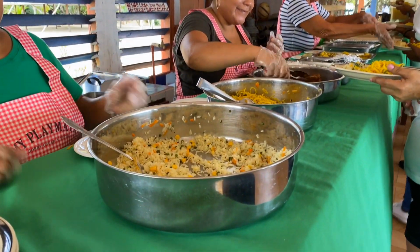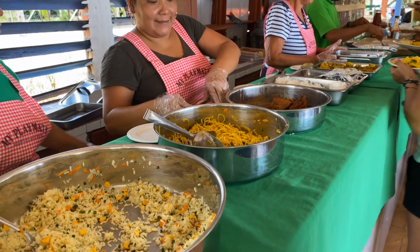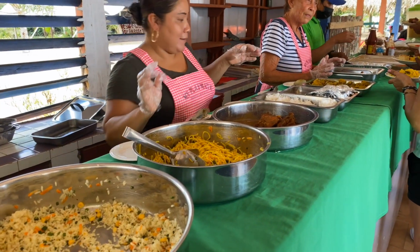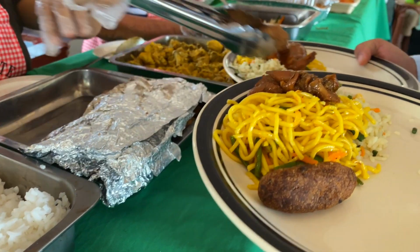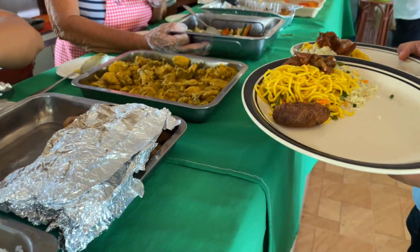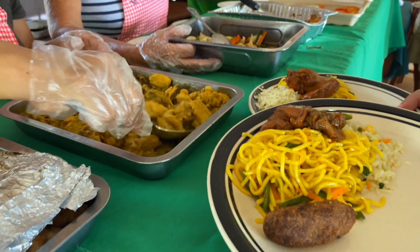I can see amazing rice, some spaghetti, so noodles. Amazing food. So they have some fish cake for me, some chicken for Francisco, and some vegetables. Curry chicken? Yes, curry chicken, definitely.